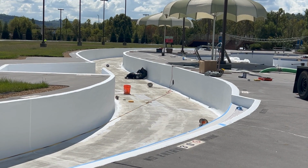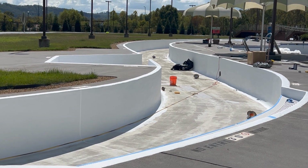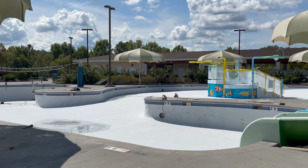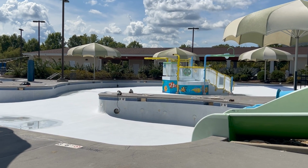And then outside we are doing work as well. They are working on repainting our lazy river. We are also gel coating our outdoor slides, so we have 2 outdoor slides outside that they are gel coating and repainting. And then also our leisure pool is being worked on, and we're laying new tile at the zero depth entry, and then also just doing some crack work, and also acid washing that pool as well.